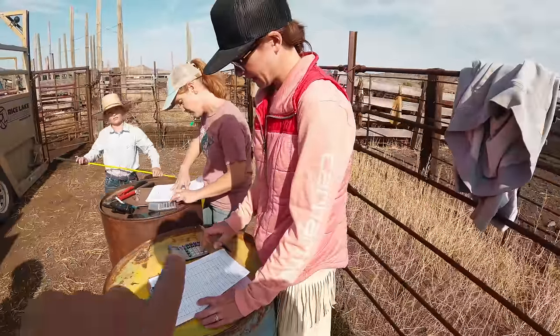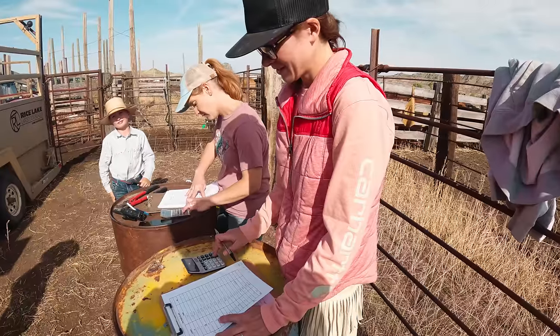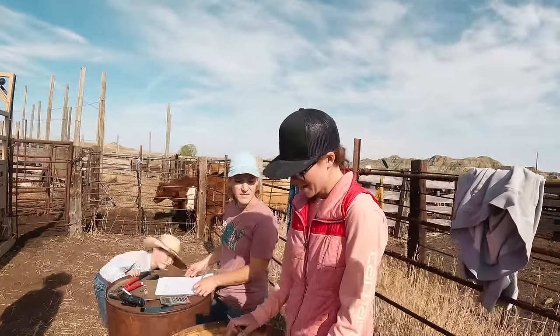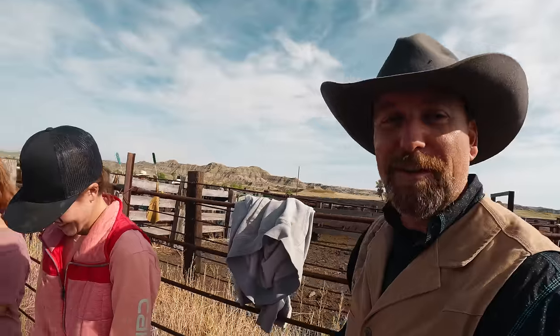It always seems like the wife's doing the numbers. We trust them a lot. Are you calling it kind of risky? No, I'm calling it risky if we did it.